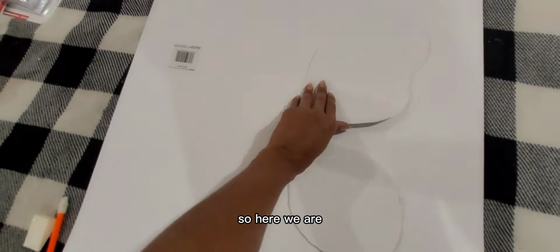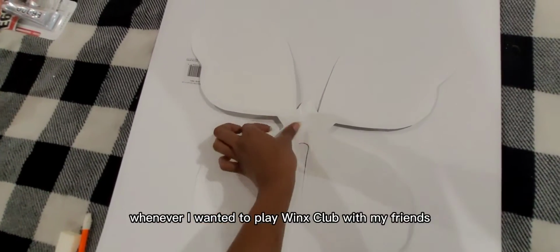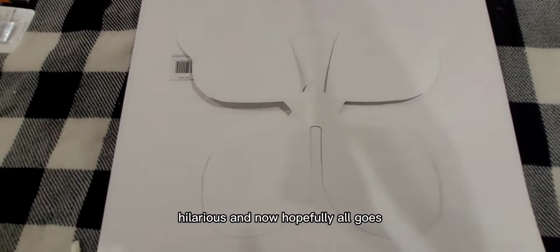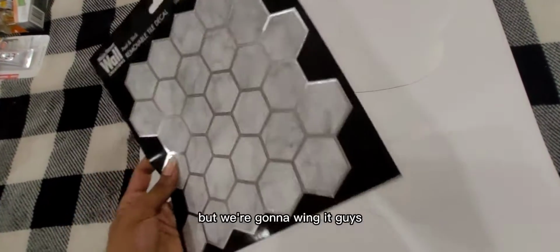So here we are. Pull these open. Fun fact, I used to use this as a hack when I was a kid whenever I wanted to play Wings Club with my friends. Hilarious. And now, hopefully all goes well, I'll be adding these to the wings and see how it turns out. No idea how I'm gonna do this, but we're gonna wing it, guys.